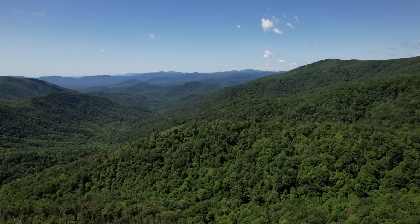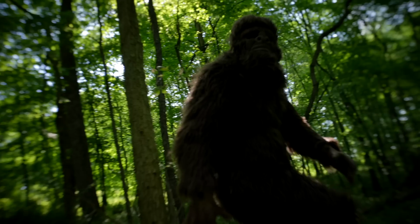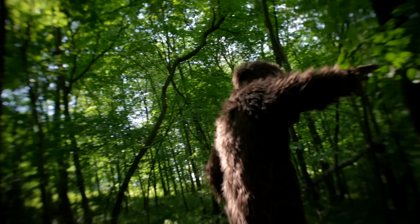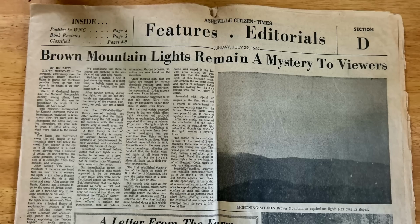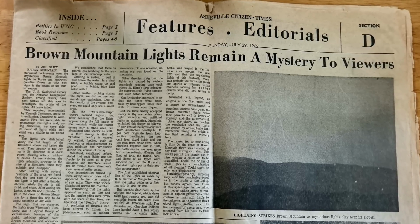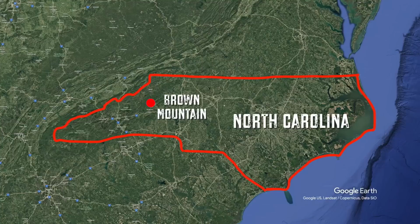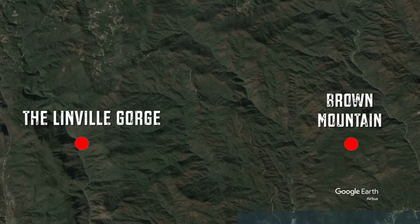The mountains of North Carolina are filled with many mysteries and strange stories. Tales of unknown creatures lurking, old superstitions, and mysterious phenomena abound. One of these mysteries that has evaded explanation for decades and has intrigued many a curious person is that of the Brown Mountain Lights. So the Brown Mountain Lights are a phenomenon that are indigenous to western North Carolina, named after Brown Mountain, of course, in the Black Mountain Range, and that's adjacent to the Linville Gorge.